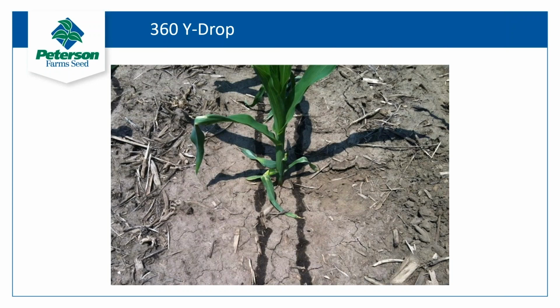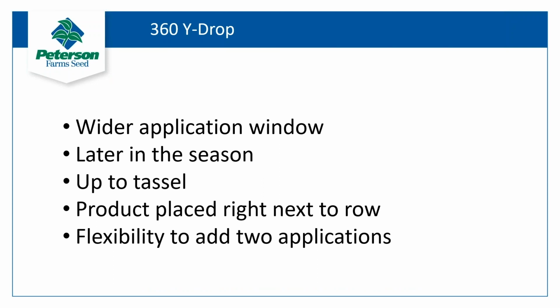So there's a few advantages to this. There's a wider application window because this is mounted on a high wheel sprayer. So you can split up your application to a much later in the season, even up to tasseling in corn. Another advantage is that the product is actually placed right next to the row rather than in the middle of the row like a coulter. And then you also have flexibility if you wanted to add two applications or even three during the season.